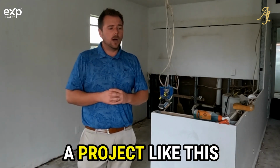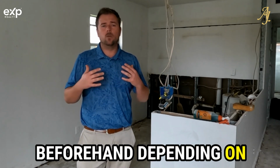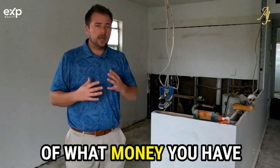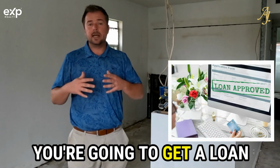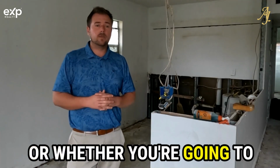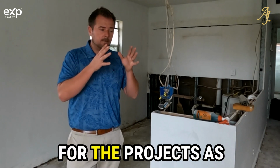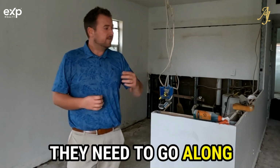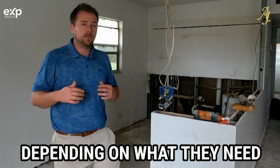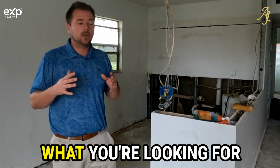When you come into a project like this, what you need to do is know your numbers beforehand, depending on what you're attempting to do, right? You need to have an idea of what money you have available to you, whether you're going to get a loan, some type of construction loan that's going to allow you to do the work, or whether you're going to pay cash for the property and then pay cash for the projects as they need to go along. Financing on properties like this can be difficult sometimes from an insurance standpoint, depending on what they need. Some of them aren't insurable, and so you need to know what you're looking for.